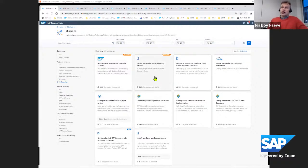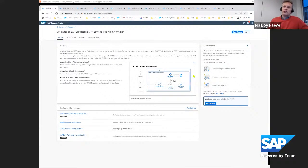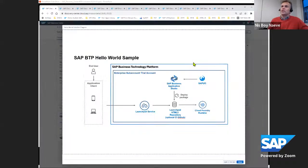Also, a good mission to start is getting started with Discovery Center missions. However, if you're listening to this session today, you probably don't need that anymore. And then there are more and more sessions available. But I would pick here a very simple Hello World example. So in this example, it's very simple. And here, again, the solution diagram helps me a lot, because in the end, what does this mission show you?